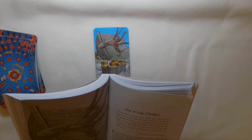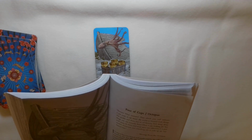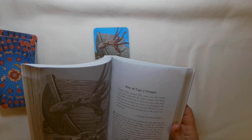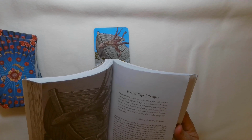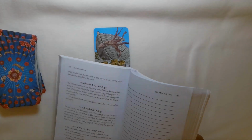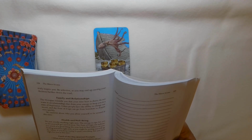The common octopus lives for a very short time, so he is skilled in quickly moving through the chaos that the Four of Cups can bring. Overindulgence and distractions do not serve the octopus, and he is constantly aware that his time is coming to an end. All right, so concerning business and career, when the Four of Cups shows up in a business reading, it may be a warning to you to not take on clients or projects that do not truly inspire you. Be selective, as you may end up cursing your decision further down the road.